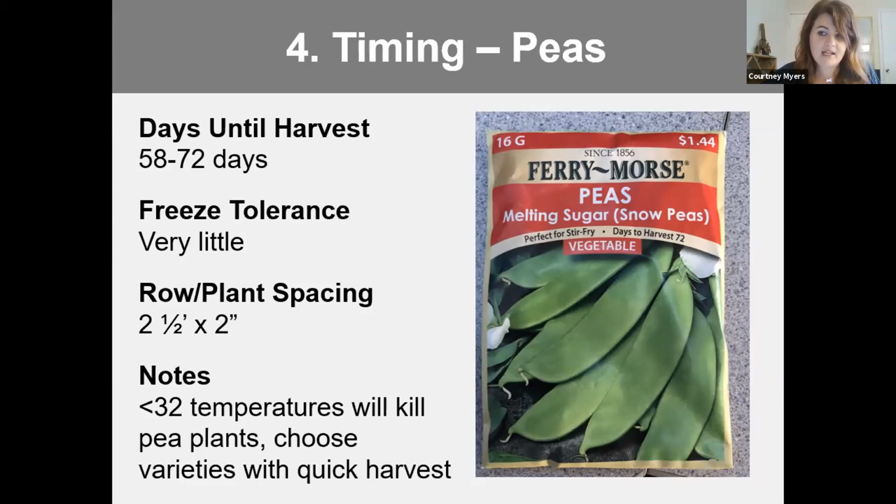They do need a trellis most often for the majority of the harvest, so kind of factor that in as you choose where to put your peas and the spacing for them. And then also choose varieties with a quick harvest. Though they are cool season, they tolerate very little freeze, very little low temperatures. So make sure you kind of choose one that's really going to be quick and help you out that way.